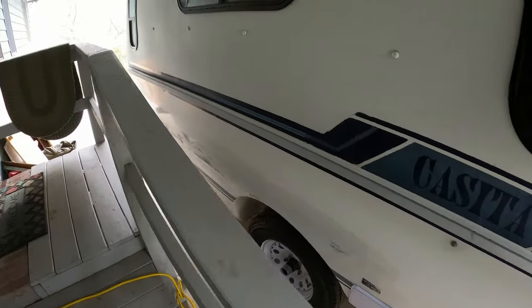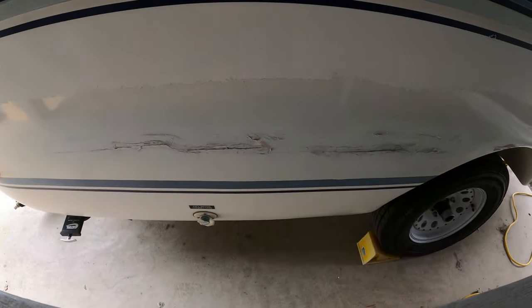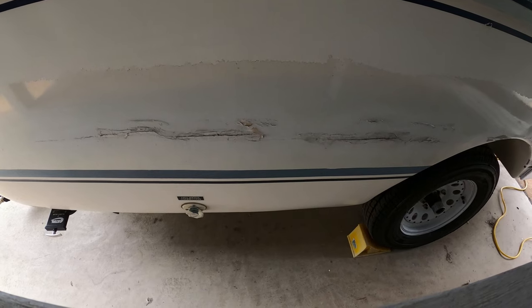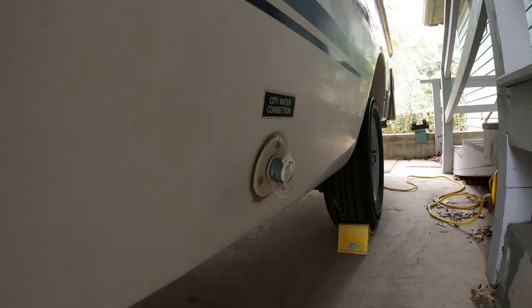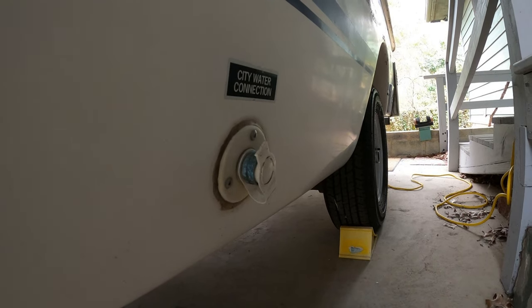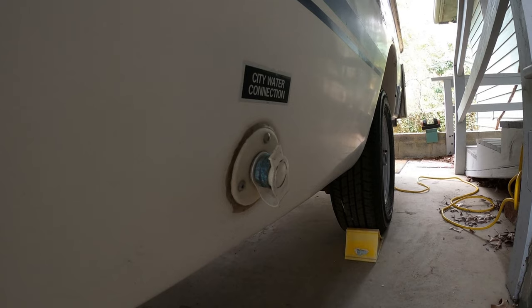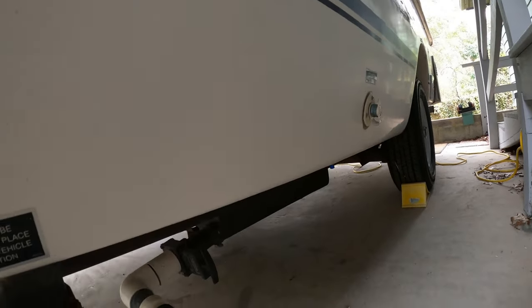There is a big scratch on the vehicle, but we are going to fix that. I'm going to find a local paint shop that will help me at some point when it's warmer and paint the entire vehicle. So when you're in a campground or a festival, and if you have access to city water, you just screw it into that port, and that will pressurize your system, keep everything full.